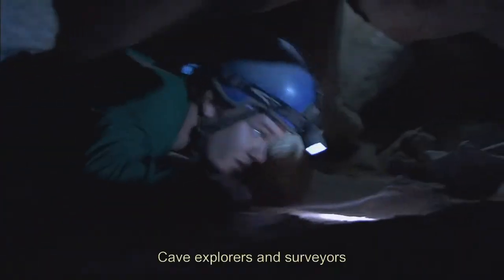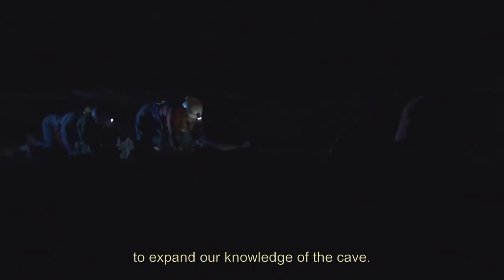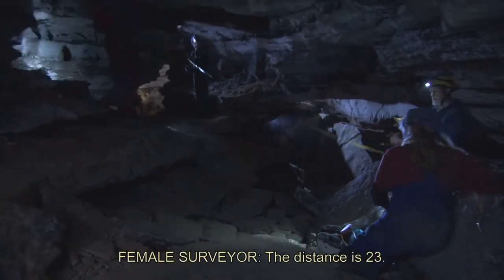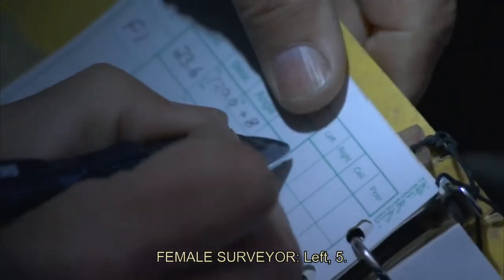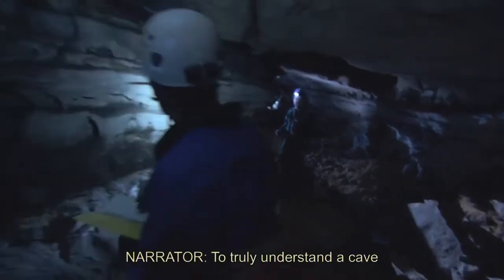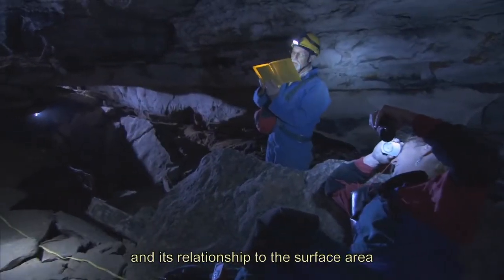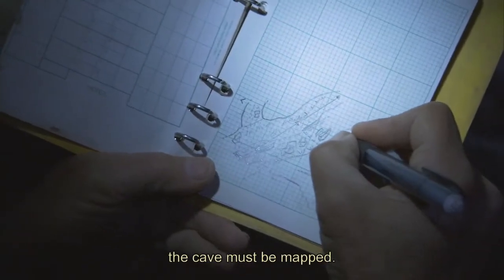Cave explorers and surveyors venture into these remote passageways to expand our knowledge of the cave. The distance is 23. Okay, 2, 3. Left, 5. 5. Right, 5.8. To truly understand a cave and its relationship to the surface area, the cave must be mapped.